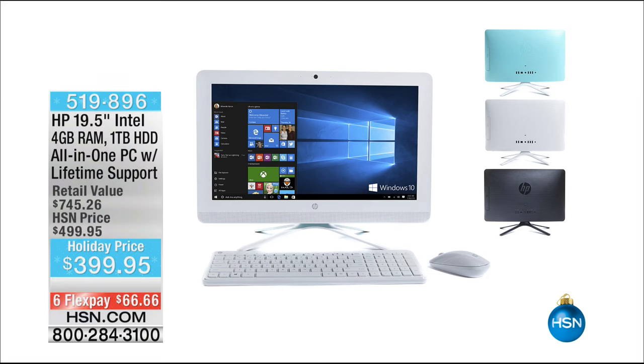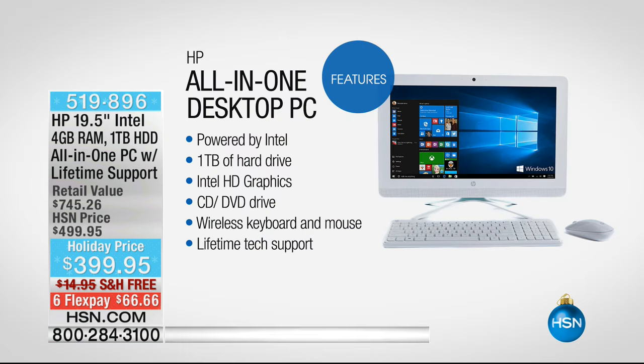And then coming up at the end of the hour, our biggest and best all-in-one computer offer. I mean, seriously. From Black Friday through the end of the year, you will not find a bigger and better special deal on a true all-in-one computer with premium technology, with wireless accessories, and with a lifetime of tech support. That's a $300 value on its own. $399.95 for your best ever 19.5-inch Intel all-in-one from HP.